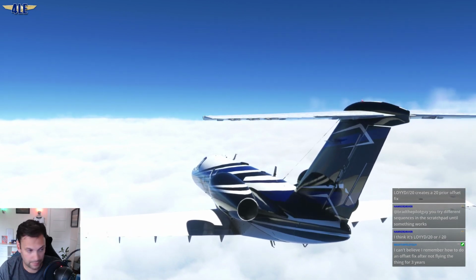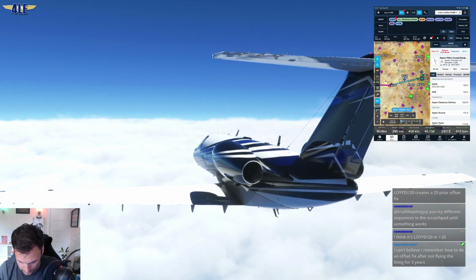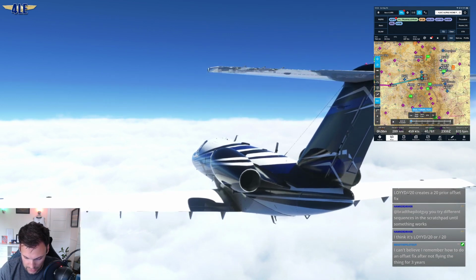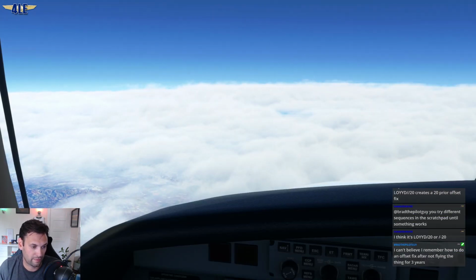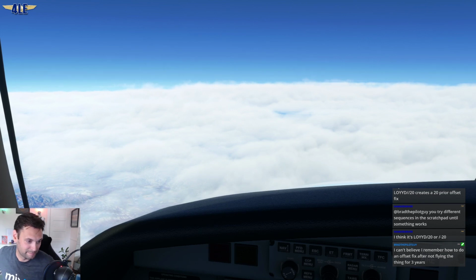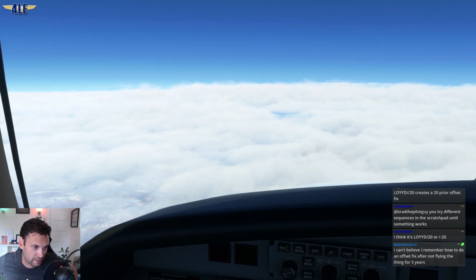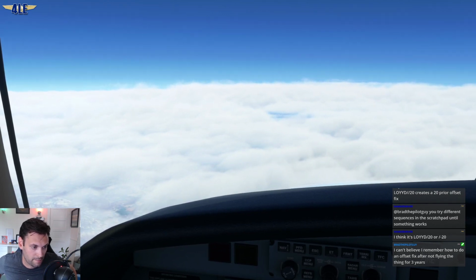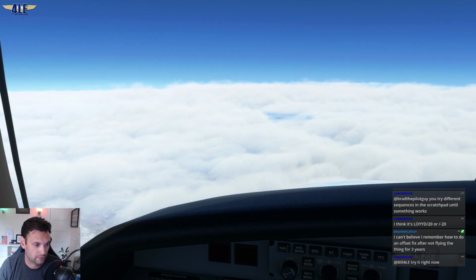Okay, is the weather still holding up? Alright, so the winds have picked up, so that's good. Can't believe I remember how to do an offset fix after not flying this thing for 3 years. So 20 creates a 20 prior offset fix. That just means a fix 20 miles, like on the same course, but just 20 miles earlier.